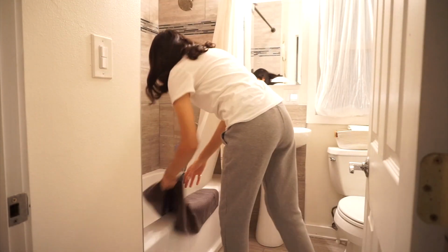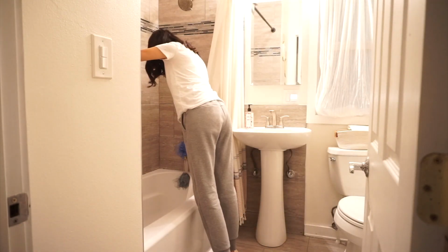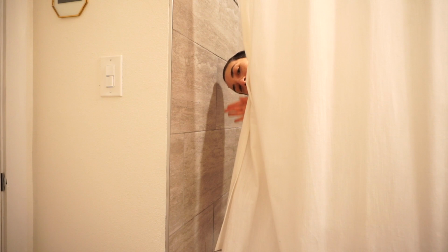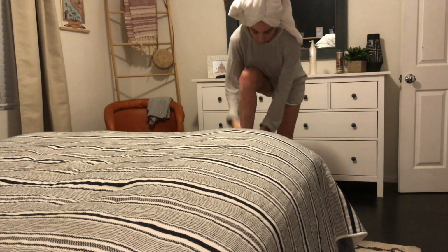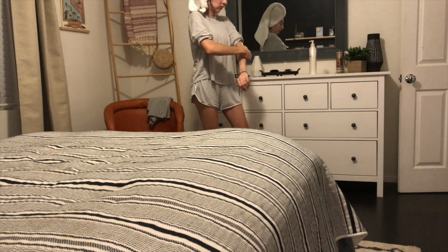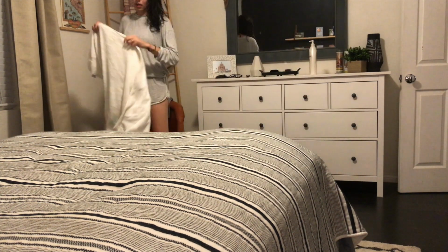Alright, so I go ahead and get the shower ready. Make sure the water is very hot and steaming. After the shower, I just go ahead and lather myself up with lotion. Definitely needed, especially with chilly days.